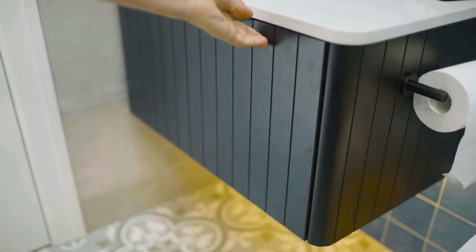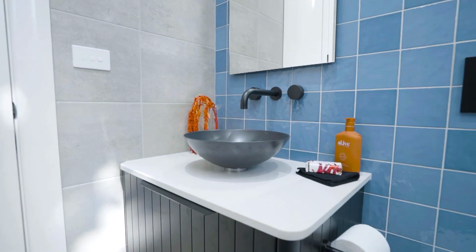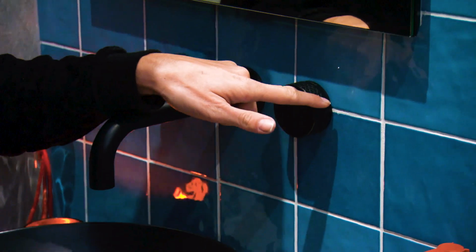We've got over vanity storage, under vanity storage. We've got enough space on our vanity. Oh, look at this, Luke. Yeah, they're cool. Can you see the sort of the texture in there? That's really, I love that.